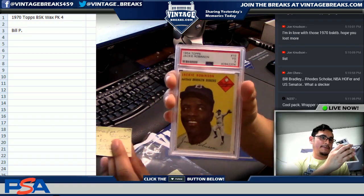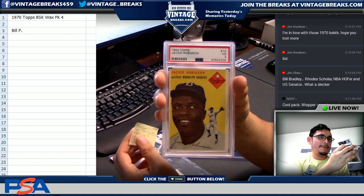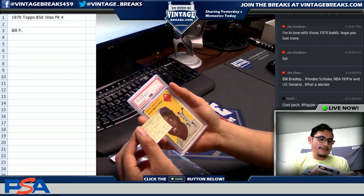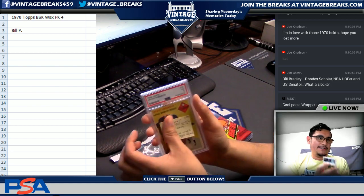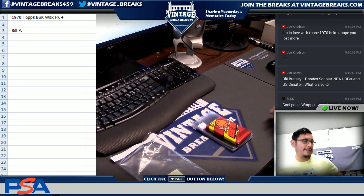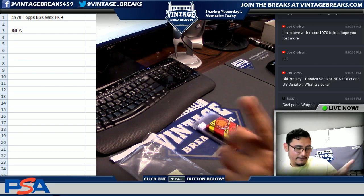Guys, remember, the snapper's still in effect. 54 Topps, Jackie Robinson, PSA 3. I need 60 entries. I need $50 per entry to get into this one, and then we'll round them off at the end. We're going to be here till 6:30.